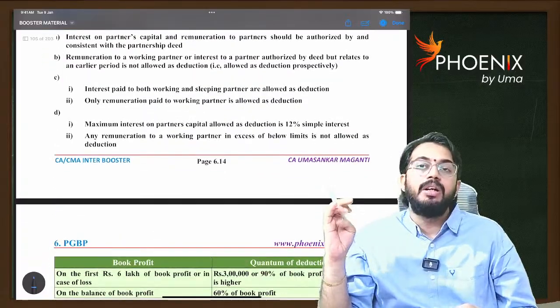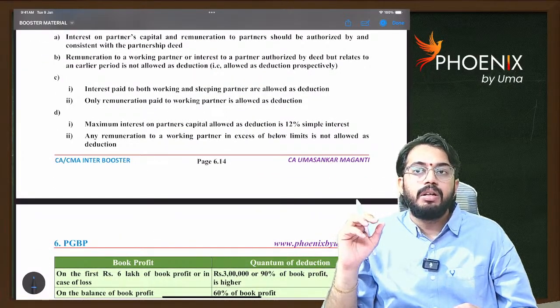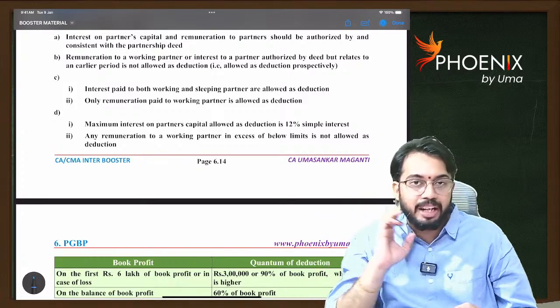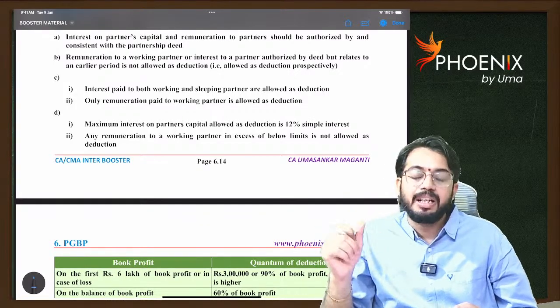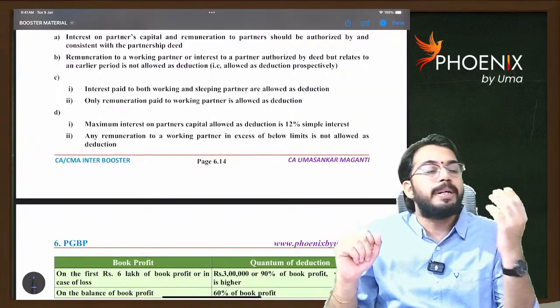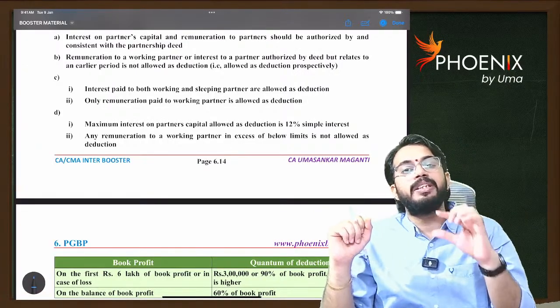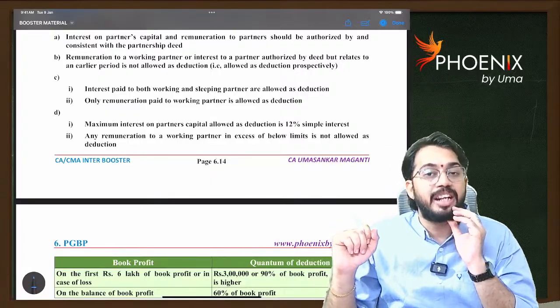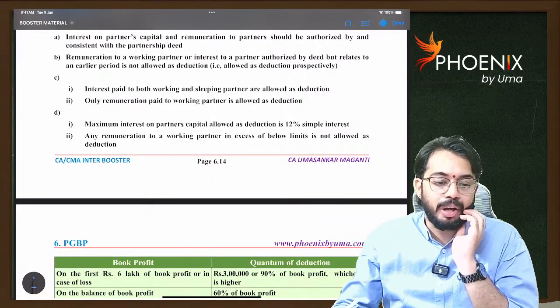Third condition. Total interest is not allowed as deduction. Maximum interest allowed is 12% simple interest. Let's say 18% interest is paid to partners. Out of 18% interest, only 12% interest is allowed as expenditure in the income tax P&L account. The balance 6% interest is to be disallowed. Okay.